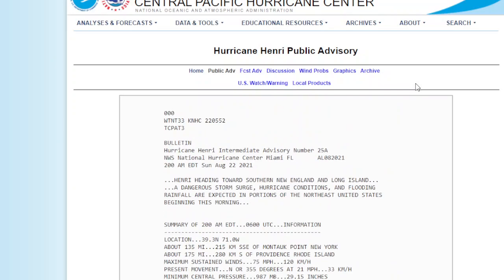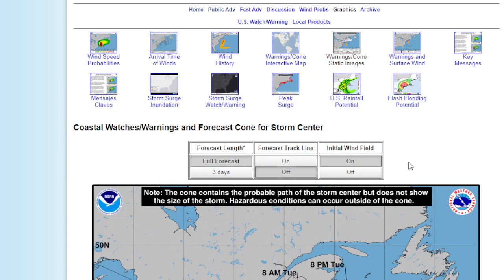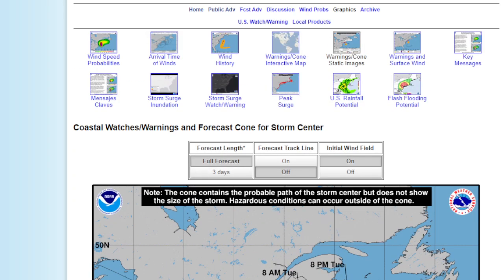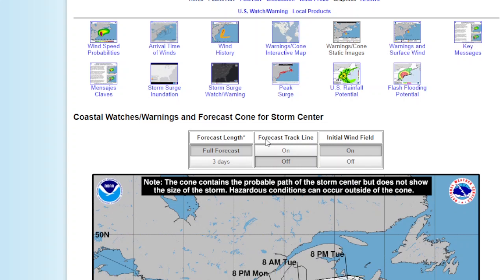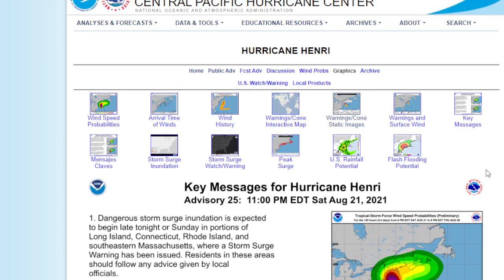So we look at the track again of Henri. We will go ahead and look at that again. And there you go. So there's the track. Nothing's really changed. They still haven't extended the warnings to the right. And they still haven't really downgraded any of the warnings to the left. Probably should put the Cape under a hurricane warning. I really think they should do that. Because I think they're going to need to upgrade that warning for sure. All right.